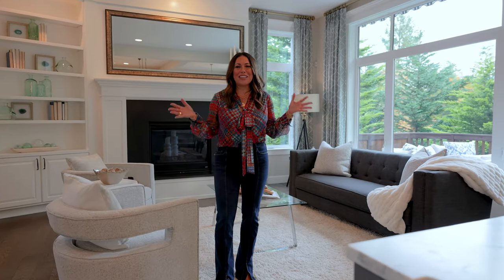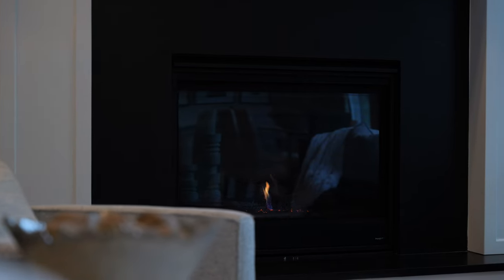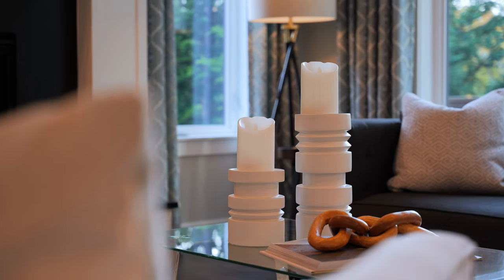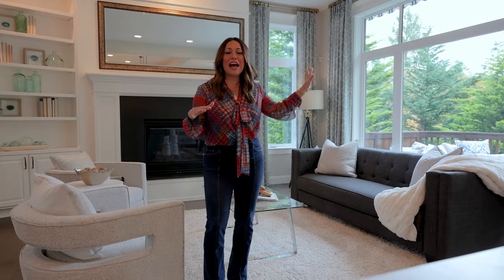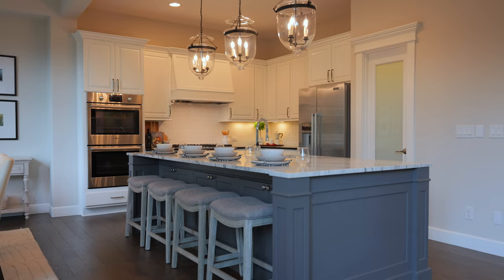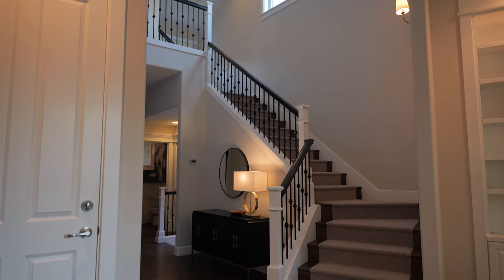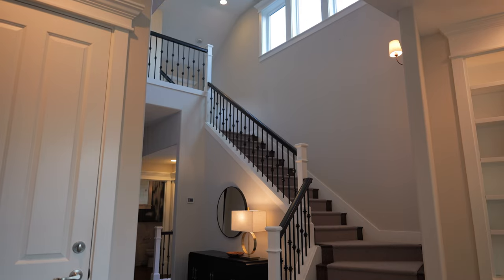We're standing here in your living space. We've got a beautiful modern fireplace behind me. Imagine you've got your tree behind you for the holidays. You've got the exterior coming in and you're looking into this modern kitchen. It's got everything you need. We've also got a half bath on your main level here. Let's go upstairs. I want to show you the bedrooms.